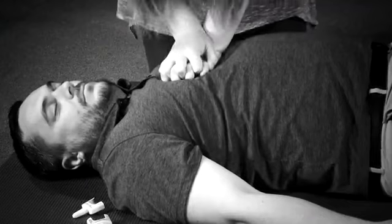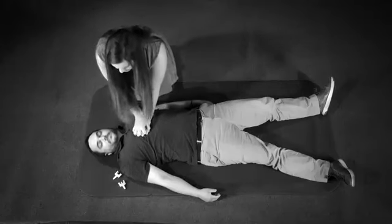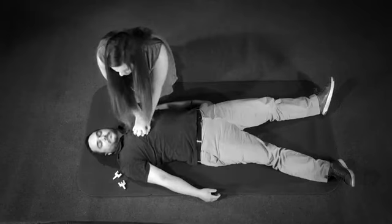Once you've administered naloxone and called 911, begin rescue breathing. If you're trained in CPR and feel comfortable doing it, you can also include this technique. Rescue breathing is one of the most important steps in preventing an overdose death.